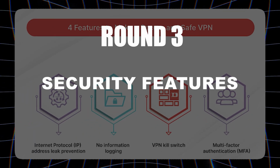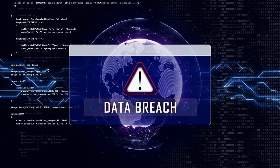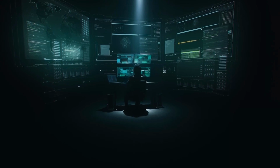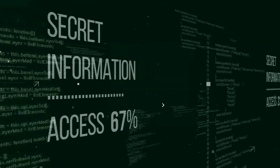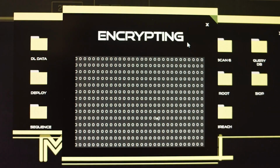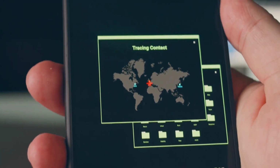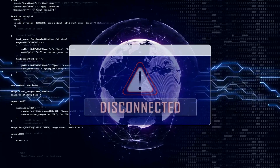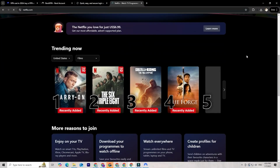Round 3, security features. When it comes to keeping your data secure, both VPNs do a solid job, but they cater to different levels of security needs. NordVPN is loaded with advanced security features, including Double VPN, which encrypts your data twice for extra protection. Threat protection is a feature that blocks malware, trackers, and ads, even when you're not connected to a VPN server. Obfuscated servers hide the fact that you're using a VPN, making it perfect for restrictive regions.